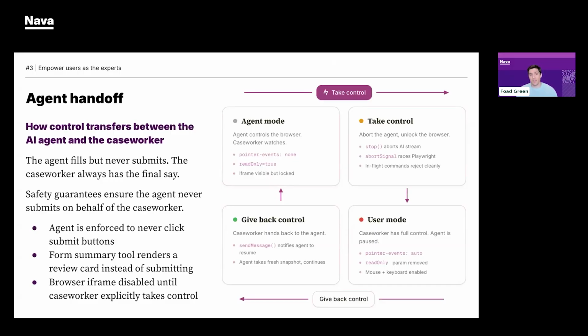There are 2 modes, and the control flows between them in a cycle. On the left, you have the agent mode. This is where the agent is actively controlling the browser, running the full loop I showed you earlier. The caseworker can see everything happening in the browser iframe, but the iframe is locked. Pointer events are disabled, so even if they click on something, nothing happens. They're watching, not interacting. When the agent finishes filling out the form, it does not try to submit.